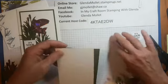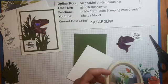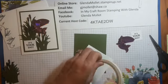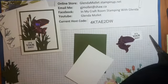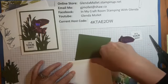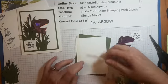Okay, so we're going to layer. I didn't put my tape on my dispenser yet, so I'm just going to do that now because it's a lot easier to use it on my dispenser. Okay, so we're going to put the white cardstock onto the Mossy Meadow cardstock.